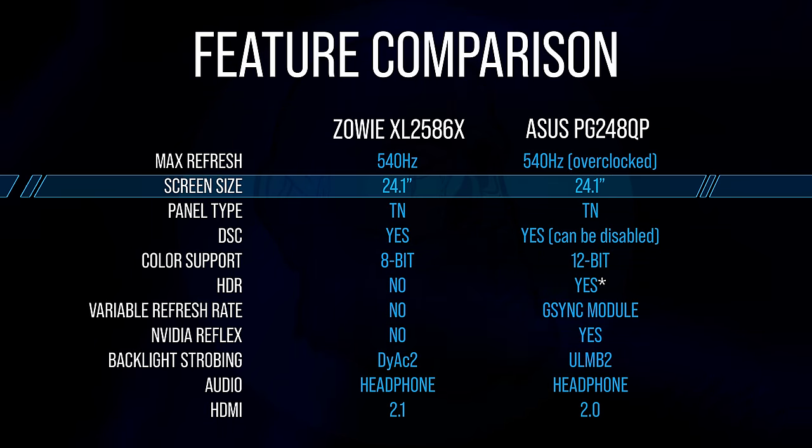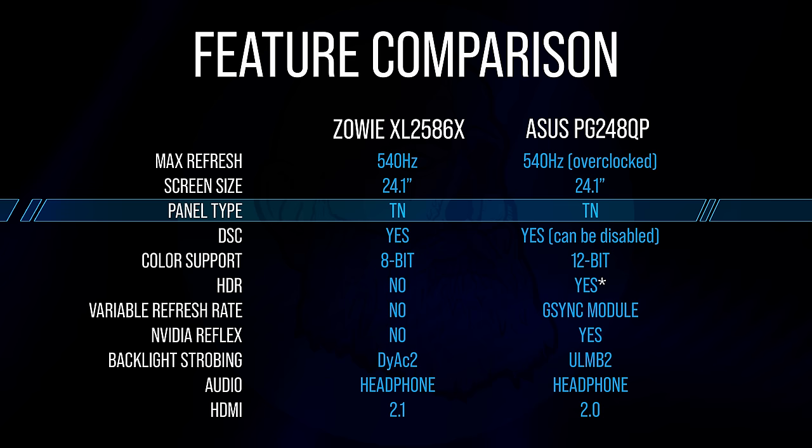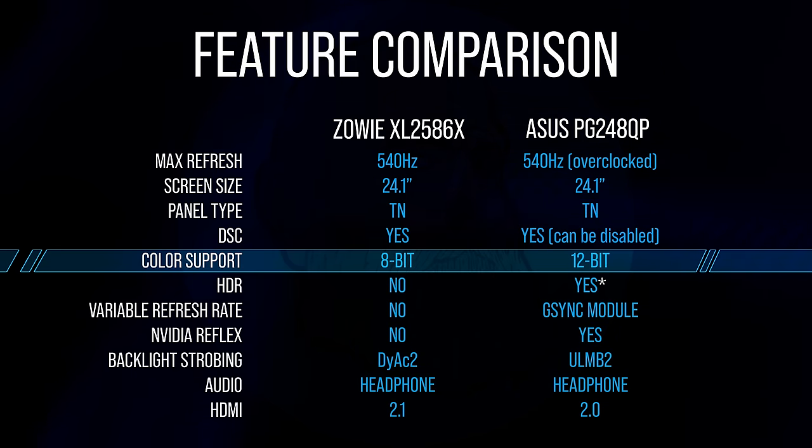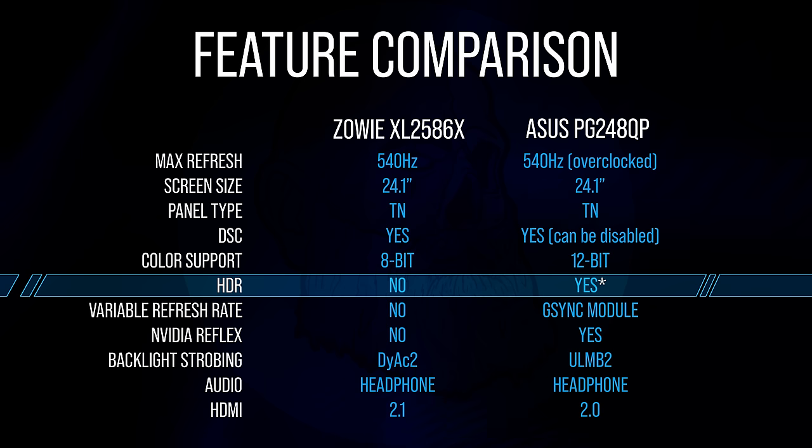Looking at a feature spec comparison, both these monitors can hit 540 hertz. Both screens measure just a hair over 24 inches. Both are TN panels. Both use DSC, which can be disabled on the Asus. The Zowie is limited to 8-bit. Asus can accept a 12-bit signal.